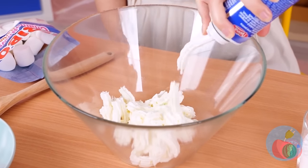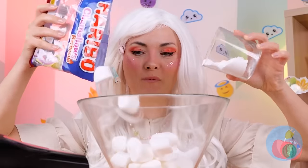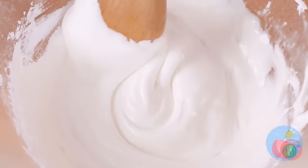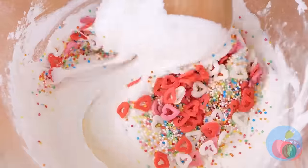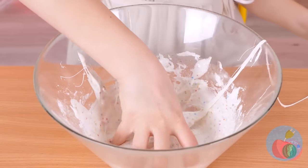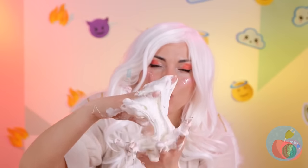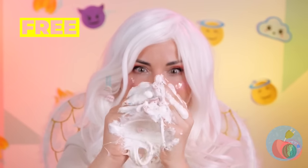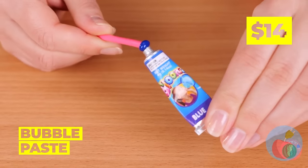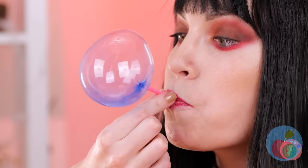Mix up some whipped cream and marshmallows. Add some heat and some toppings. Just keep on mixing. You wanna know the best part? It tastes great too. Wow. How many licks does it take to reach the center? None, just chew it. Besides, we need the straw to blow up our bubble paste.